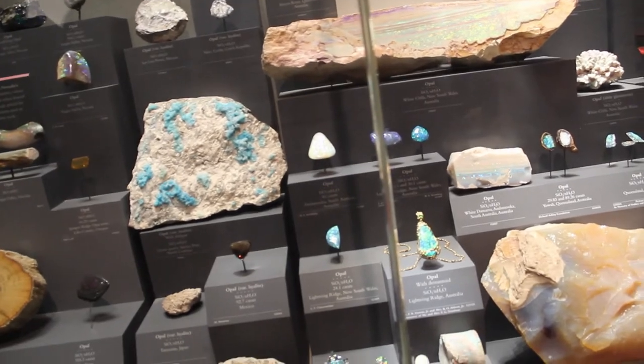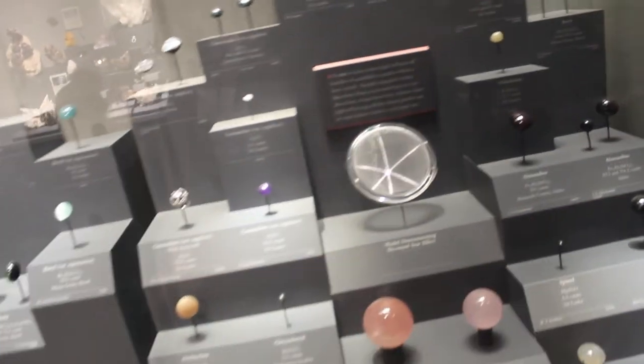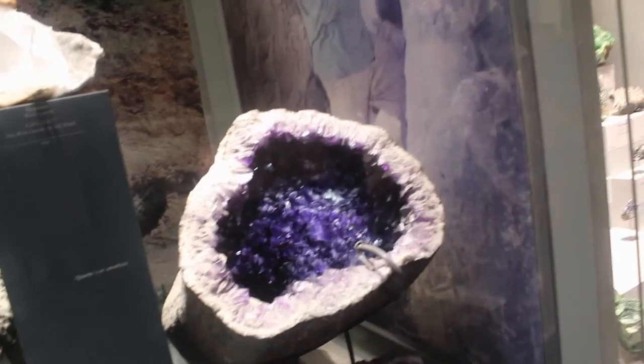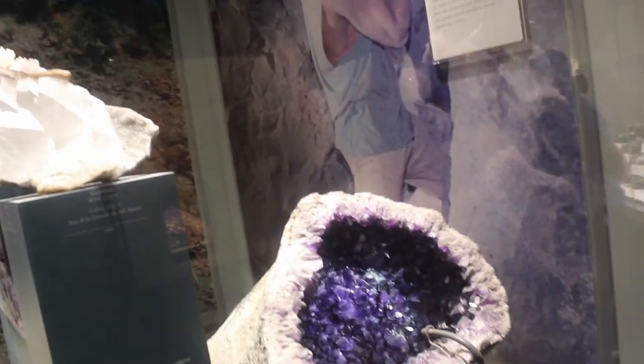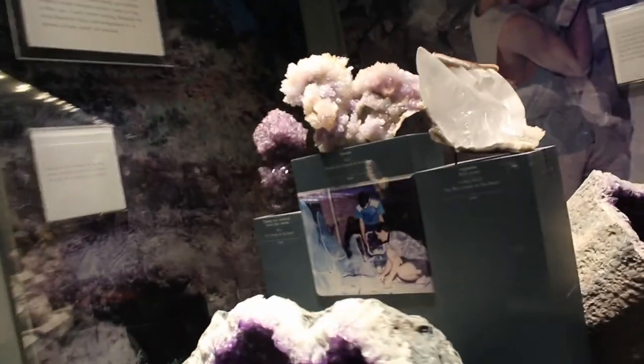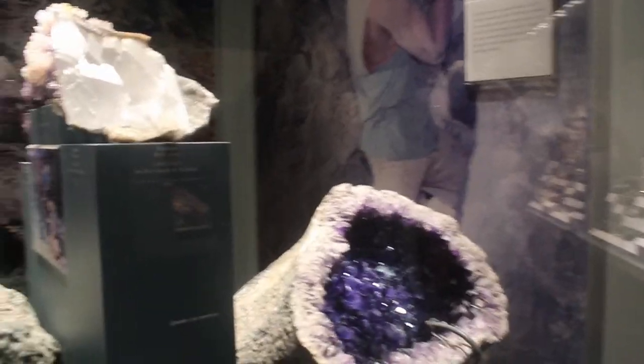Here's a whole bunch of opals, beautiful gemstones here. Some more rose quartz, pink quartz, red quartz, green quartz. And then across on the other side of this exhibit are some beautiful geodes, quartz geode. Amethyst geode, gigantic amethyst quartz crystal. I have one. Some more beautiful amethyst. Okay, that's it for this exhibit.